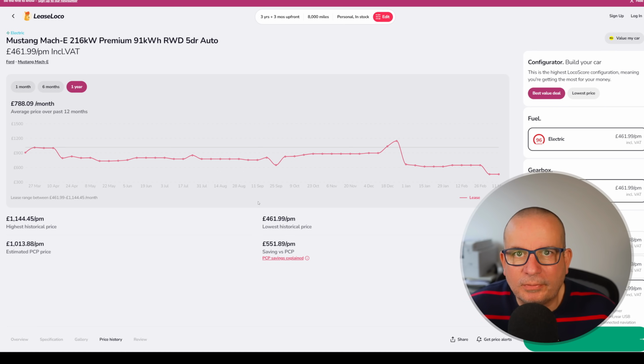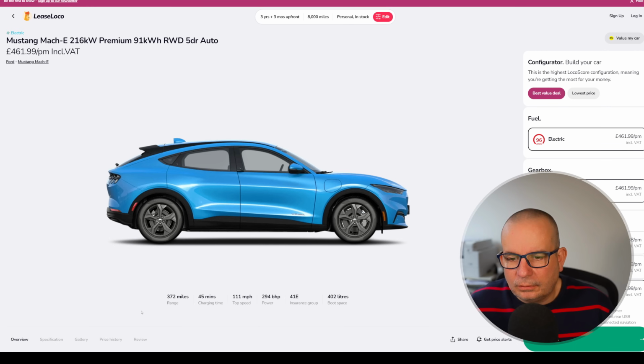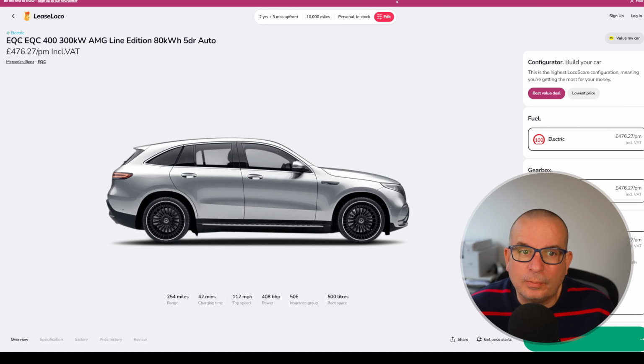Currently, the lowest price we've seen it in the last 12 months, and the lowest price we've seen it ever, £461.99 a month. That's a deal. Loads of range, loads of power, 0 to 62 seconds in it, which is not slow. I don't know, it just seems like a hell of a good price at the moment.